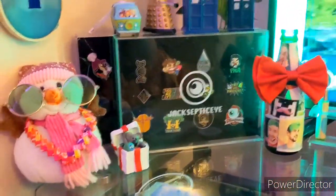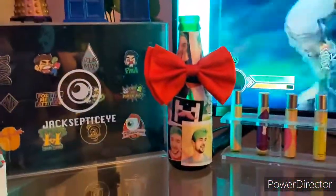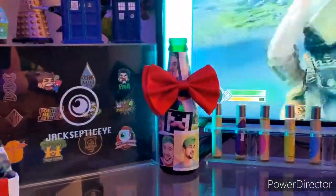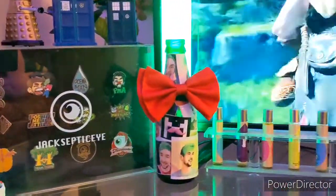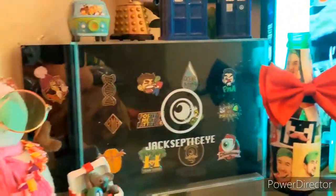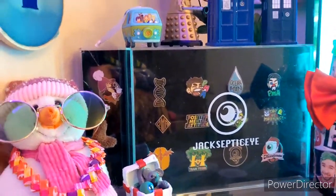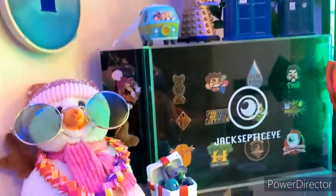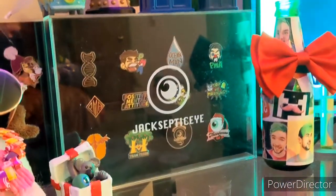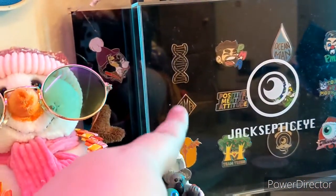Over here, I've got flowers back there, fake flowers from my recent birthday. My sister made personalized bottles like these for each bridesmaid, so mine was obviously Mark and Jack, and it's got a bow tie that I got when I was really into Doctor Who on it. I've got 2 of the Jacksepticeye pin cases. One I first got and I accidentally broke it right after I opened it from the package. And my mom got me a new one, which holds all my pins.